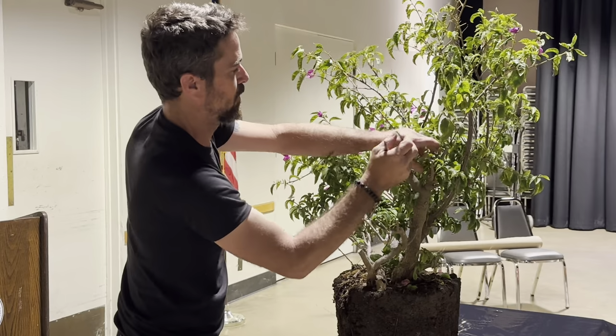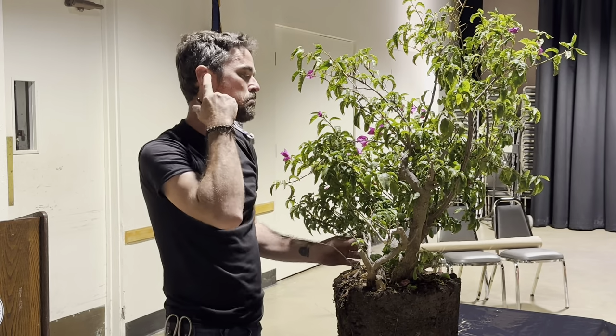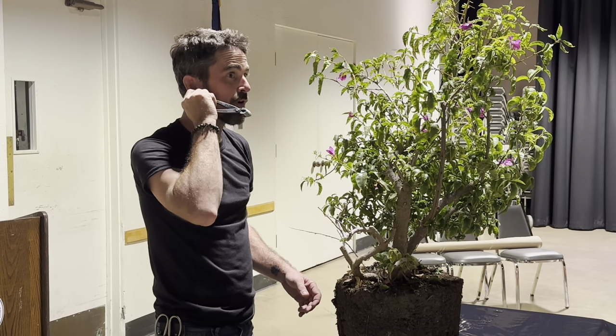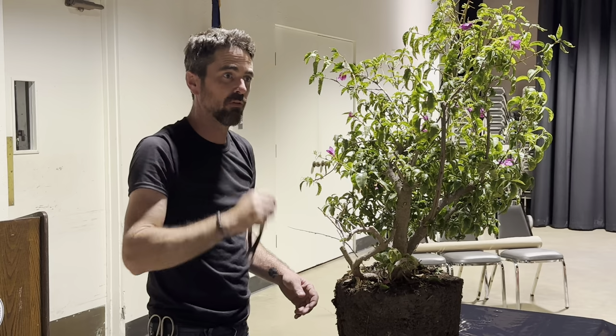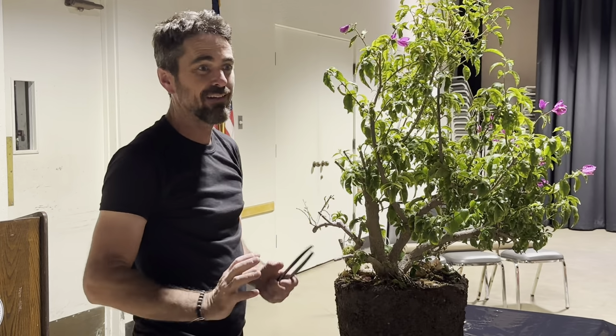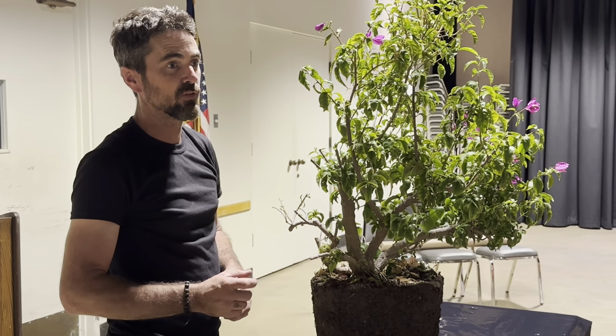So when is the best time to hard prune like this? Anytime, I'd say, in Florida, March through November. What's the temperature range? Ideally, evening temperatures are consistently above 65 for 2 weeks.